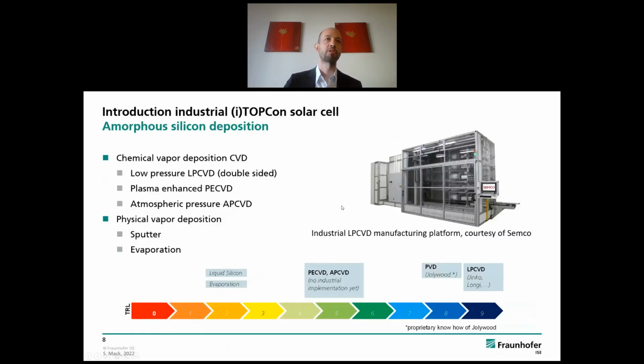Now, looking at the different technologies that are being promoted for deposition of these TOPCon layers, I want to highlight 5 different technologies. So 3 are CVD, chemical vapor deposition processes: mainly LPCVD, plasma enhanced CVD, and atmospheric pressure CVD. And all of these technologies come with different technology readiness levels. The dominant technology in the market at the moment is LPCVD, which is in mass production. We put it at technology readiness level 9 because it's the dominating technology.